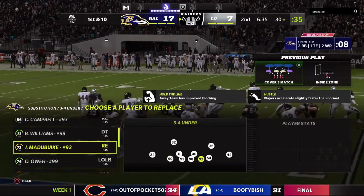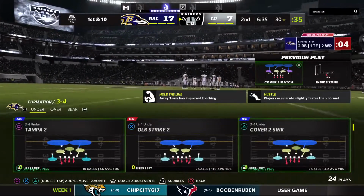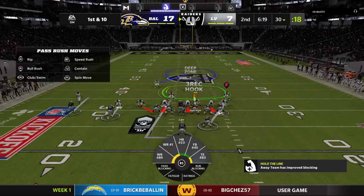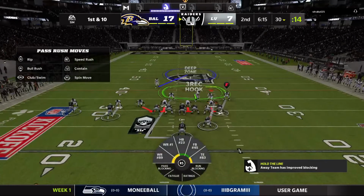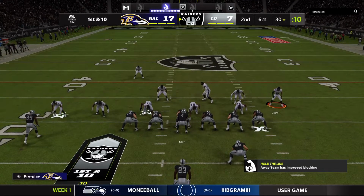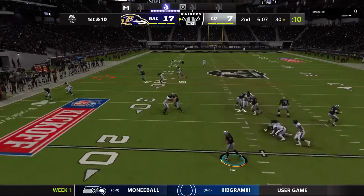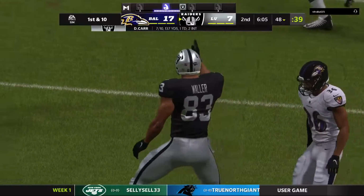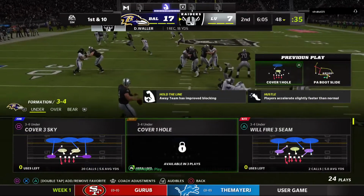At the 30-yard line. So 1st and 10 now from the 30. Set the tone, defense. Set the tone. On play action. Now Carr. Got a man open. It's Darren Waller. And he'll be out of bounds, but able to get it up past the 45.